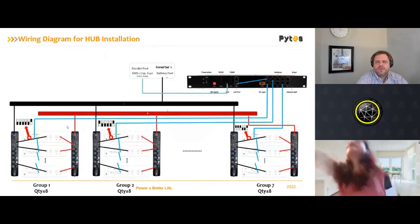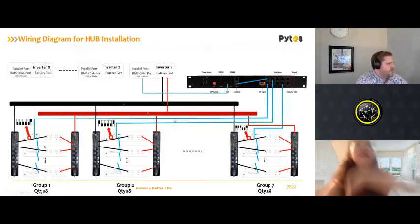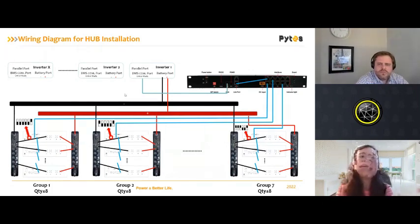Yeah, and Echo, we have a couple of questions. Do the batteries come with any battery cables or combining bus bars? Are these components that the installer needs to procure independently? Actually, we provide battery cables, and for the battery cables to inverter, we also provide one set.